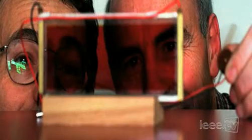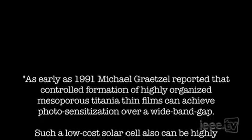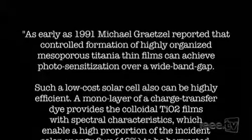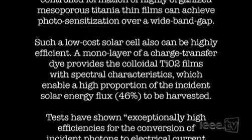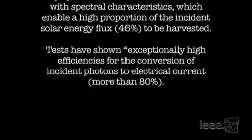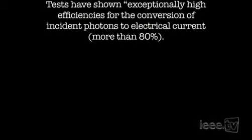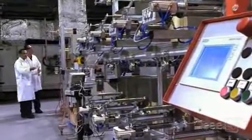A 2006 report from New Zealand's Massey University put it best. Quote, "As early as 1991, Michael Gratzel reported that controlled formation of highly organized mesoporous titania thin films can achieve photosensitization over a wide band gap. Such a low-cost solar cell can also be highly efficient. A monolayer of charge transfer dye provides the colloidal titanium dioxide films with spectral characteristics, which enable a high proportion of the incident solar energy flux to be harvested. Tests have shown exceptionally high efficiencies for the conversion of incident photons to electrical current, more than 80%." End quote. Today, engineers are capitalizing on Gratzel's discovery.